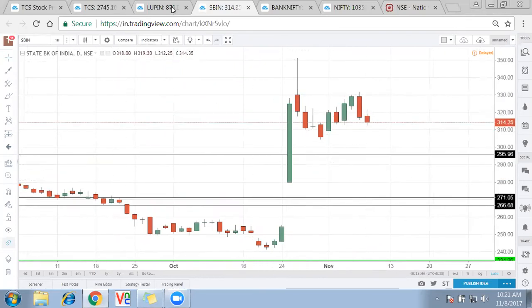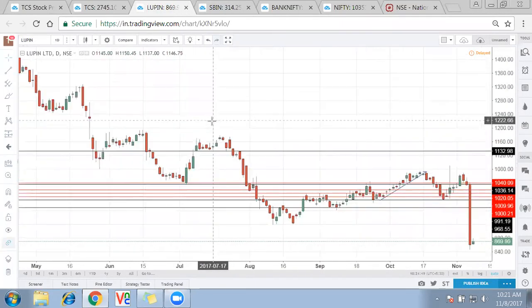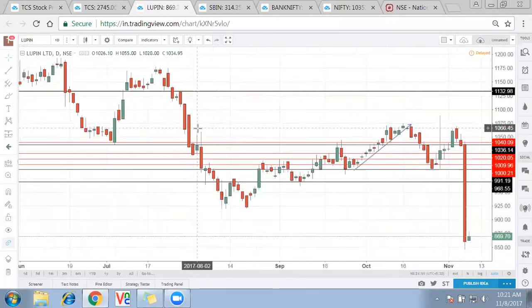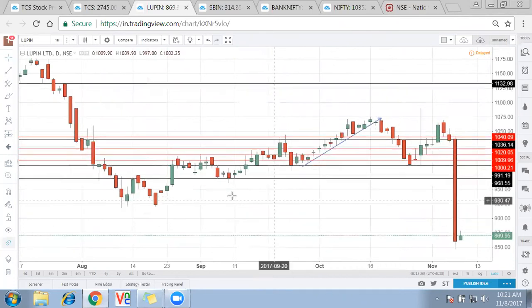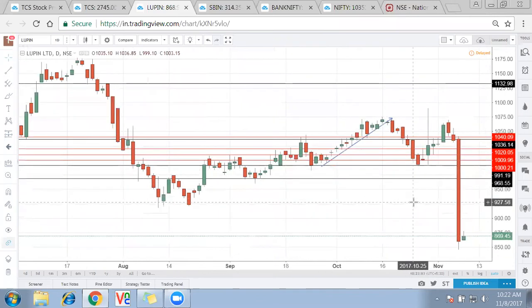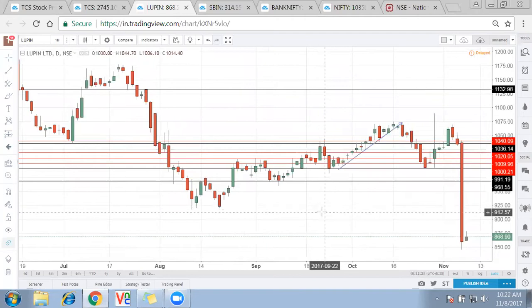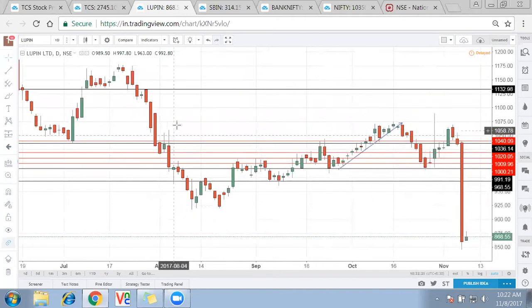Right, so that's SBI. Let's have a look at Lupin. Lupin is now further on the downside. The chart for Lupin is all ruled out because it takes away all the support in one day. Now we need to understand how Lupin can bring itself back. It won't be coming back up even to these 1000 levels so easily. It will take some time. It will consolidate at these lower levels first, and then we can look out for Lupin. So at least today it is not going down, and it is trying to show some kind of reversal.